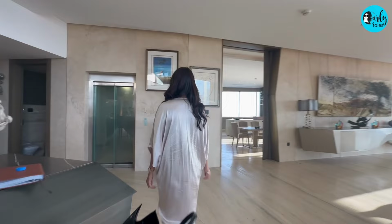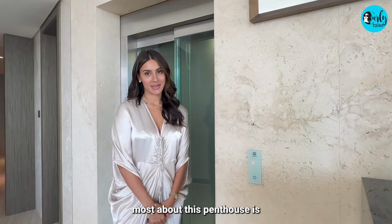So one of the things that I love most about this penthouse is it has its own personal lift.